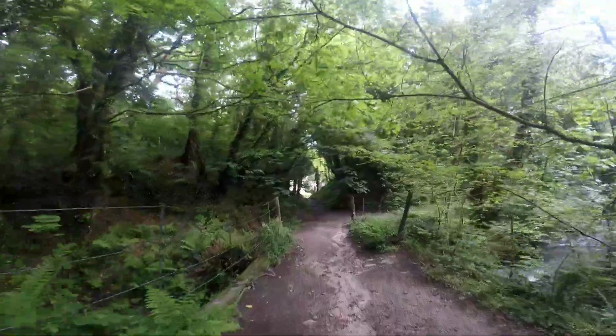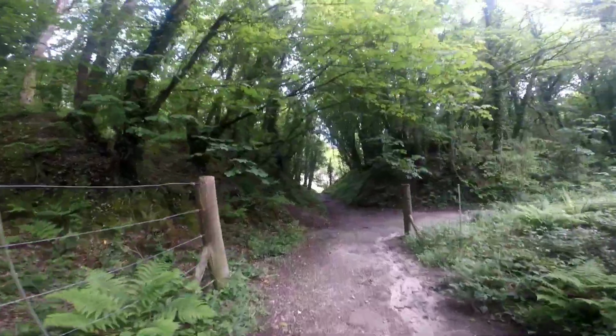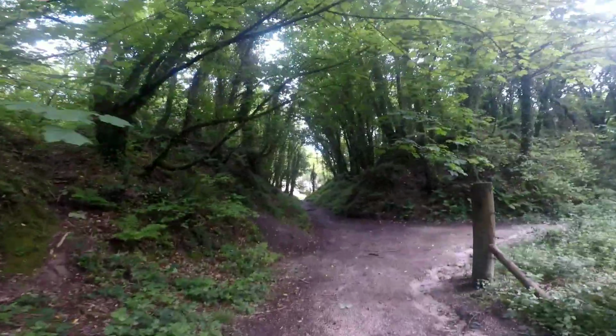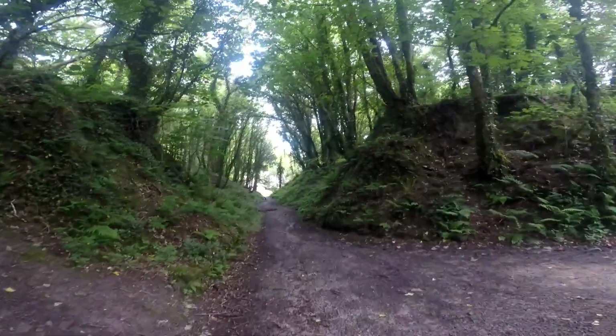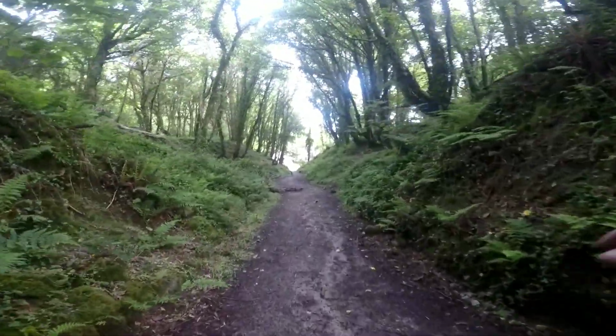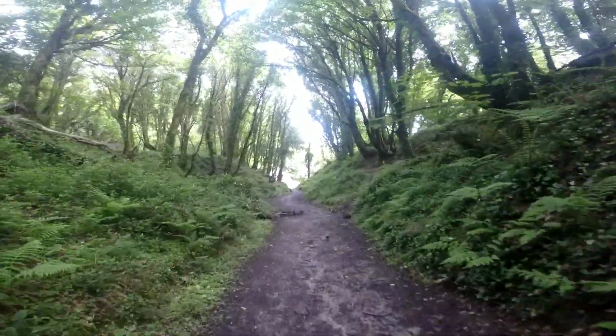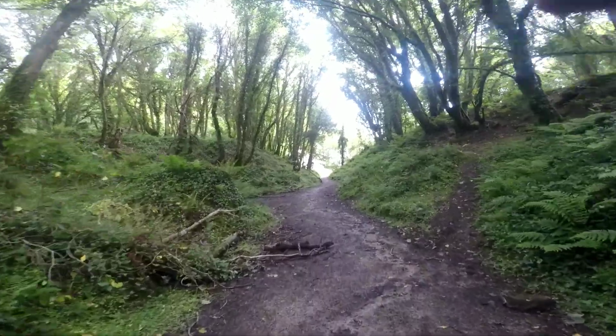So down here on the left, there's like remains of a narrow gauge tram system by the looks of it, and we shall see that in a second. We're just walking up to it. It's on the left. It's very clearly some kind of tram network. Could have been horse-drawn or something like that.